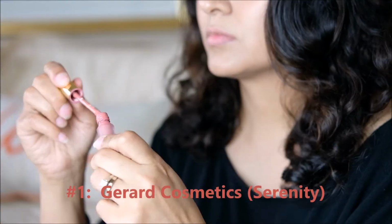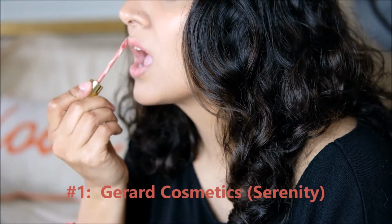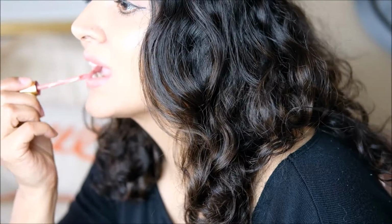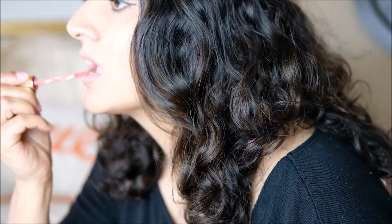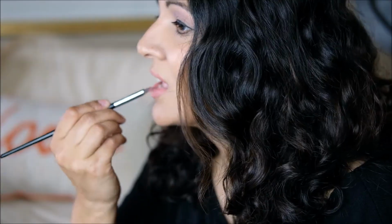The first liquid lipstick that I did apply was Serenity by Gerard Cosmetics, and here I am just applying it straight with the applicator. The applicator is very easy to work with. The color applies smoothly and evenly. I did take in a brush just to slightly blend in my lip liner, which I did apply here, and that's the finished product.